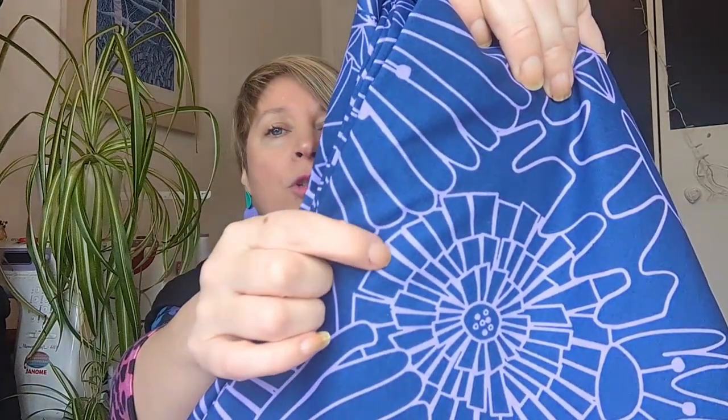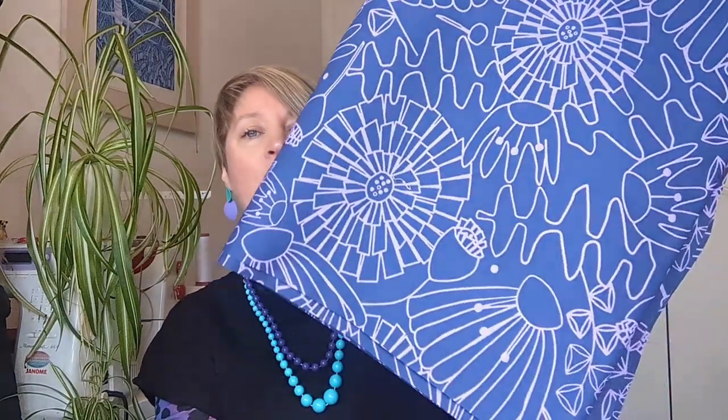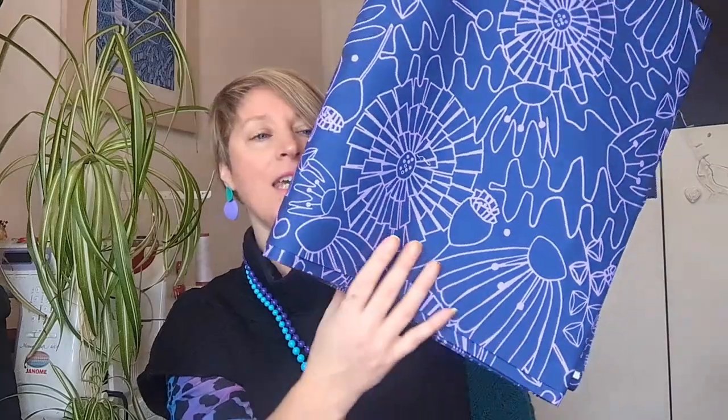It's not quite showing up as strong here, but it has lilac line drawings on it, and it is all sorts of botanical images. I feel like I've seen flowers, seed heads. Every now and again I think I see a shell in there, but I think it's a daisy. So I've got myself here 2 metres of this.